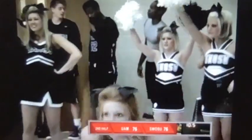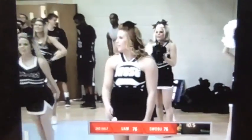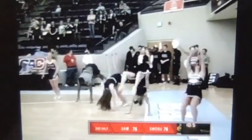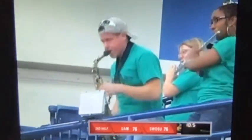SWOSU cheerleaders excited, UAM cheerleaders excited. They're doing backflips in Bartlesville. 76 all, 10.5 left to go, a shot in the title game. And Grant, this game has been everything we thought it would be. Absolutely incredible, and both of these teams just playing their hearts out, trying to make it one more day. Just one more day is all they want.